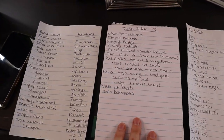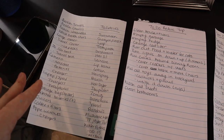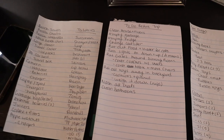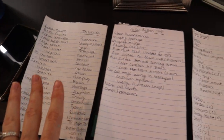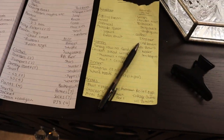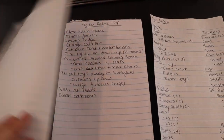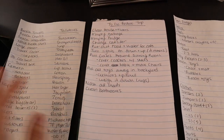Guys, I did want to show you how I write everything out and try to get organized. I know some people do it on their phone, but for me, it's just easier to do it the old-fashioned way. Don't mind my chicken scratch. I can read it. It's legible for me, but I just wanted to show you. It really makes you more organized and prevents you from forgetting something if you write everything down. I put things on front and back.